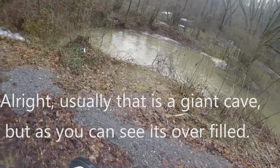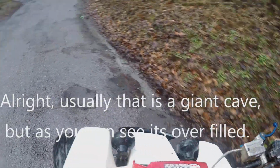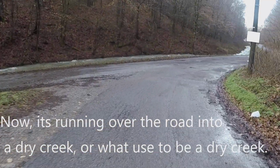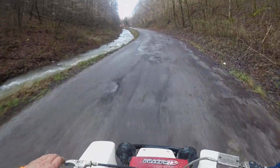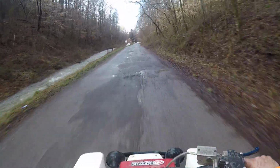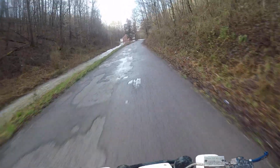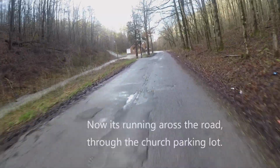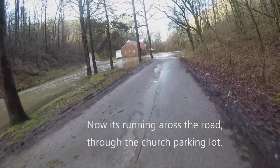That right there is a giant cave, and as you can see, it's overfilled, and now it's running over the road into a dry creek, or what used to be a dry creek. Hurry up here. Now it's running across the road in this church parking lot.